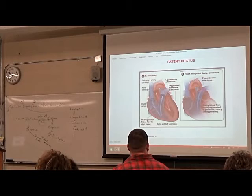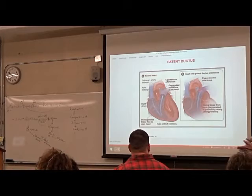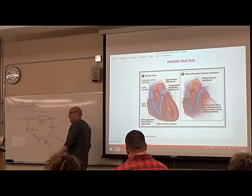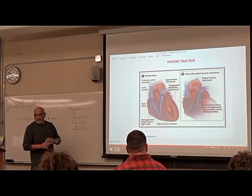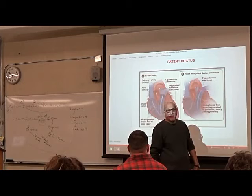Well, the pathogenesis is this. I'm mixing oxygenated and deoxygenated blood, so instead of carrying 100% oxygenation through the body, I'm carrying maybe only 60%. Because it's such a mixing of oxygenated blood and deoxygenated blood. Some of it is coming out of the aorta that's been oxygenated, and some is still pouring into that aorta from the pulmonary trunk, which is not oxygenated.